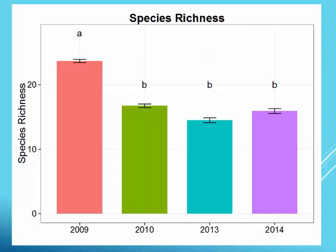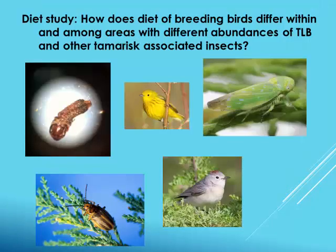And then what really surprised us a little bit: this is before biocontrol, and then we saw a decrease in species richness from 2010 right after, and then it pretty much stabilized in 2013 and 2014. So again, we're seeing a decrease in the number of species that are occupying all sites across the board. We're seeing this decrease, but this really needs further study.